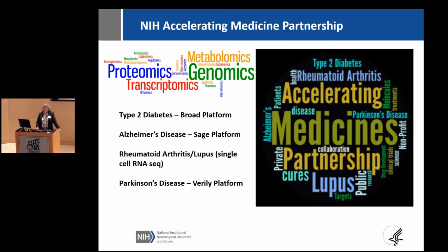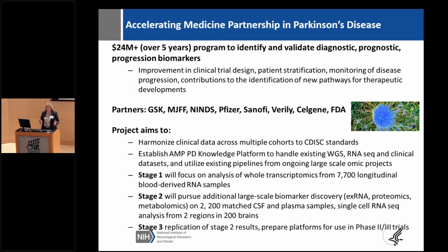Stefan Zuckner might have mentioned that Verily is also involved in the All of Us program, and so part of what All of Us is going to develop as a platform will be brought into our Parkinson's Accelerated Medicine platform. So this gives you an idea of what the partnership looks like, but again, also it gives you an idea of what the data is going to be.